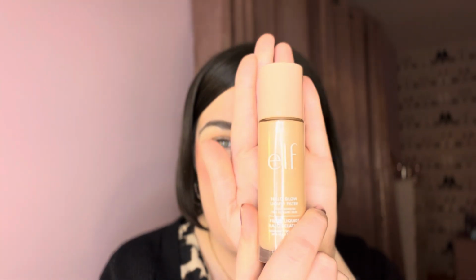And honestly, I just remembered another one, so I'm just going to talk about it now. I just saw this in the corner of my eye, and I was like, oh, so this is the e.l.f. Halo Glow in 0.5 Fair, and this is a dupe for the Charlotte Tilbury Flawless Filter. Never tried that, but this is perfection to me. It's so glowy on the skin. It makes the perfect glowy base before foundation, skin tint, whatever.